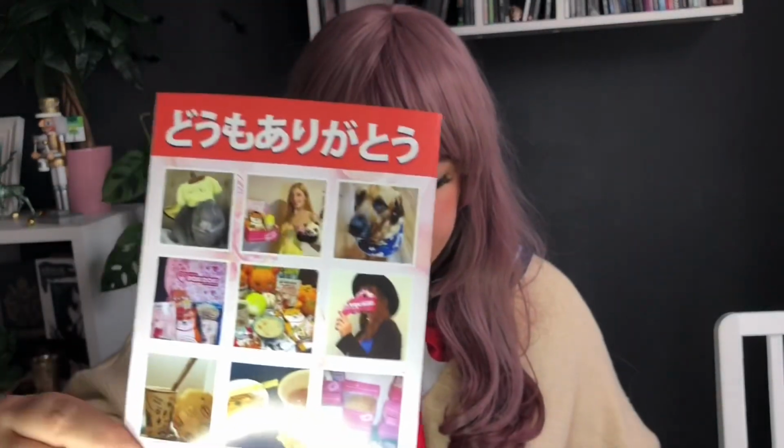And their online store, they sell foods and tiny merchandise. It's Sugoi Mart. You probably have heard about it before. And the last page says, Domo arigato, which means thank you in Japanese. It shows a few photos of those who posted pictures of themselves with the December crate, or even the November crate too, I'm not sure to be honest. But as I said, pets are very, very popular.